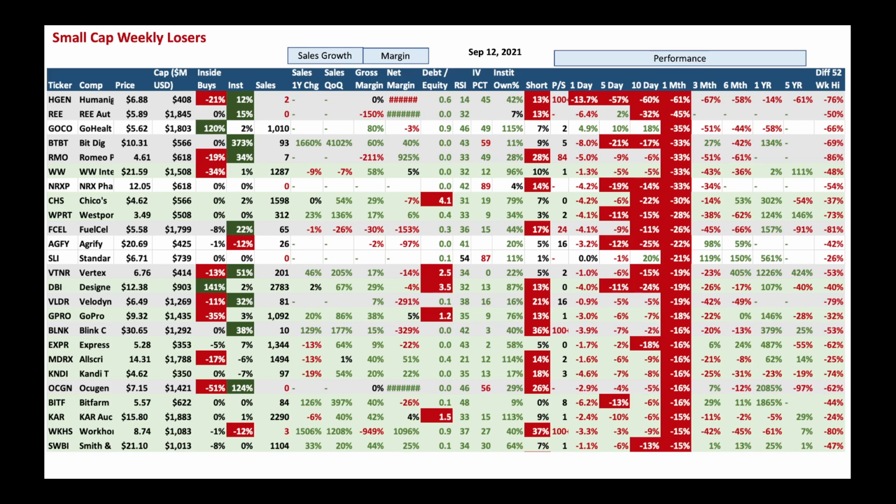So as you scan through, I've highlighted a few rows for you in either gray background or a blue background. You should probably look at those and see if you can buy some of those stocks. As you scan through here, we got Humanigen and REE. Both have got high short ratio, and institutions are buying them.